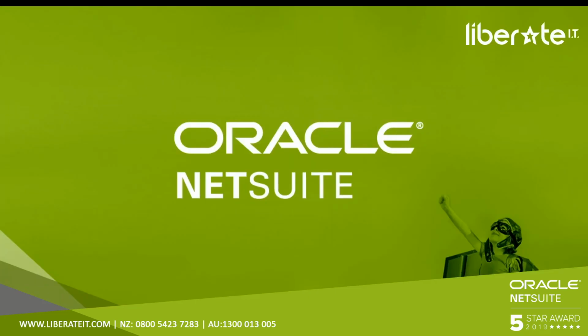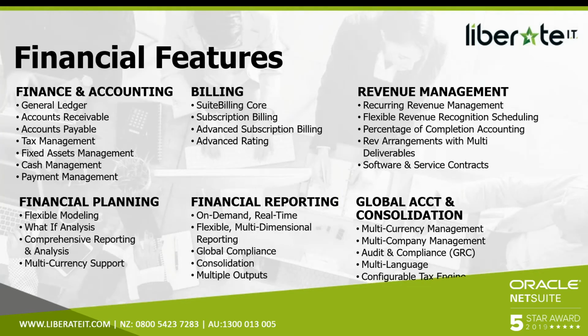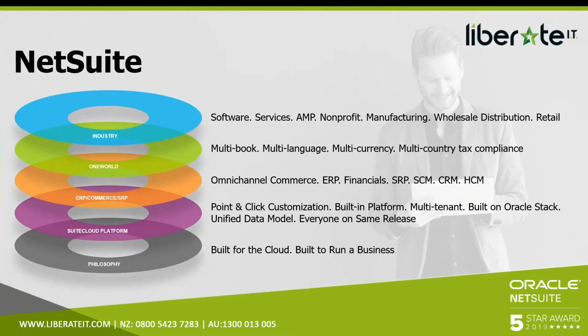So, a bit about NetSuite. NetSuite has been around since 1998. It's been built in the cloud since day one, so it's built to run your business. The platform itself has point-and-click customization. The functionality of NetSuite includes omni-channel, which is suited to retail and online sales; ERP, which is enterprise resource planning; financials; services resource planning, which is around projects and the professional services space; supply chain management; CRM; and HCM, or human capital management. So really it's about understanding what you need from day one and your roadmap. You could get NetSuite as standalone financials and then build on as the company grows or expands.